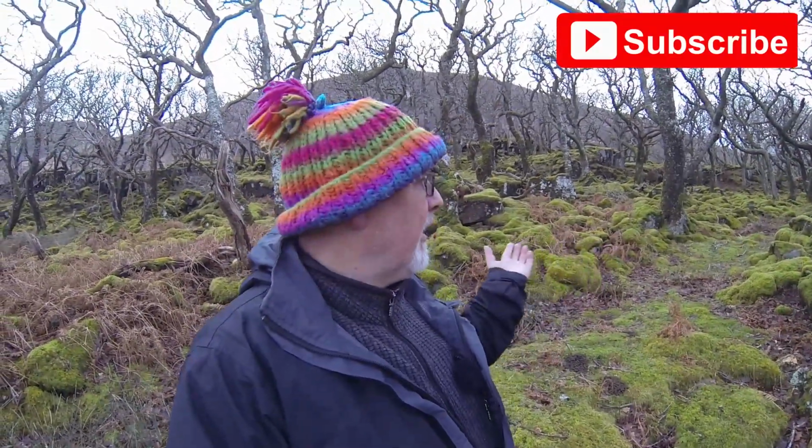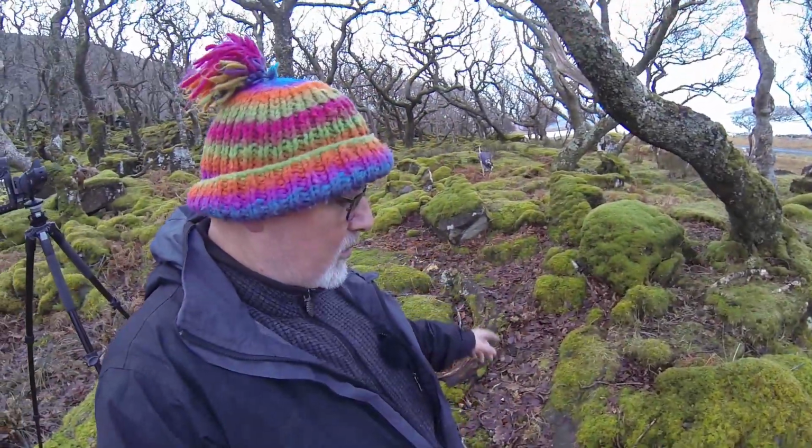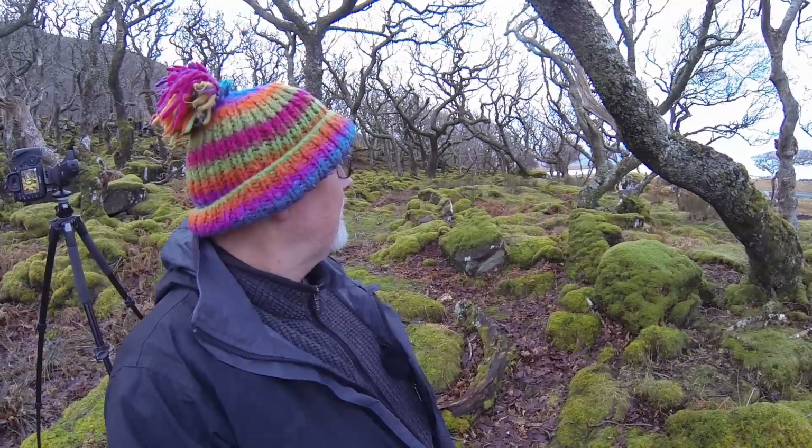I am going to shoot a horizontal as well, just because I'm here. But I think the shot is a vertical for that. I'm now looking round and as you can see, we have got this beautiful green moss. There's lichen everywhere.